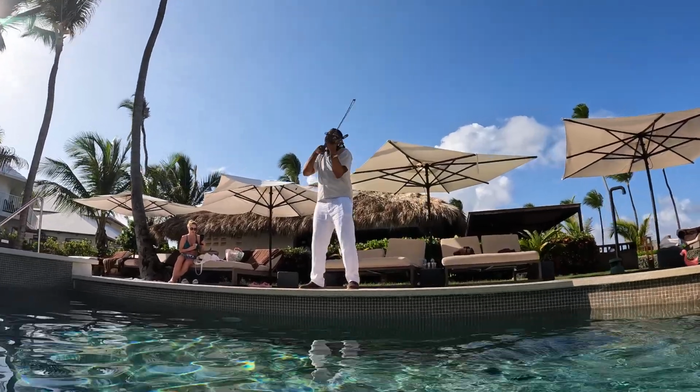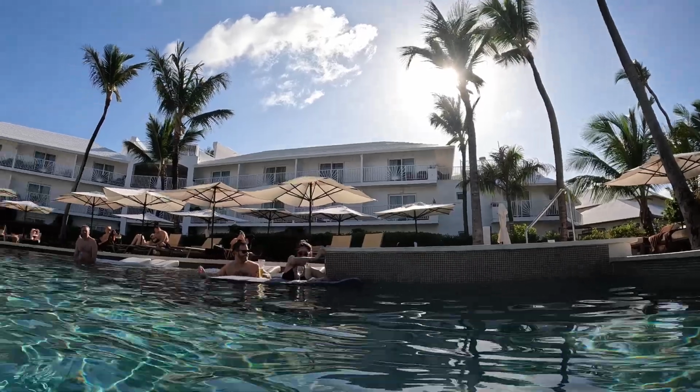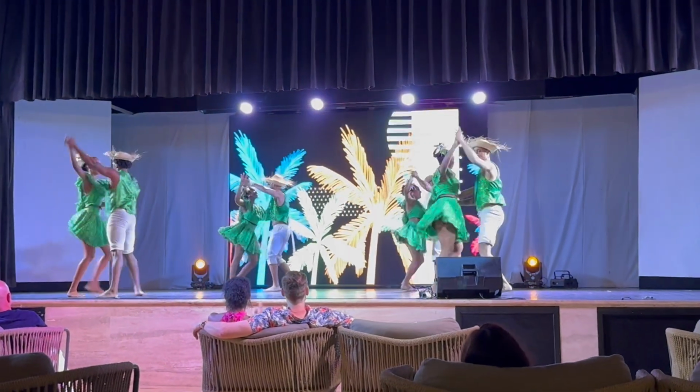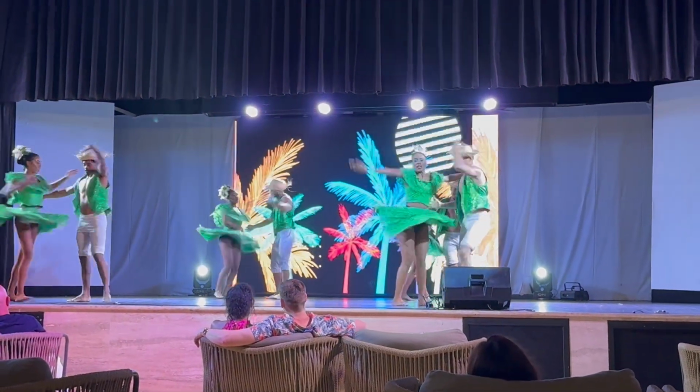That's as well as daytime performances. You have various acts performing by the pools and in the mid-evening before people go off for their dinner generally. But the highlight is every night in the theatre area. Sometimes cover bands, sometimes local acts like Pure Energy earlier, or like this Dominican evening as well.